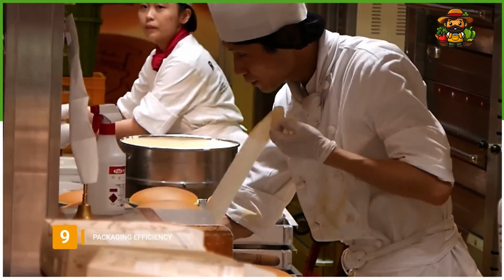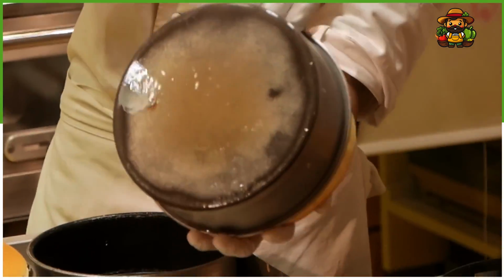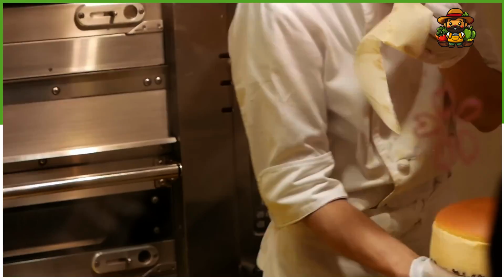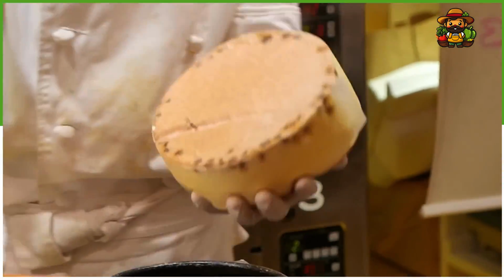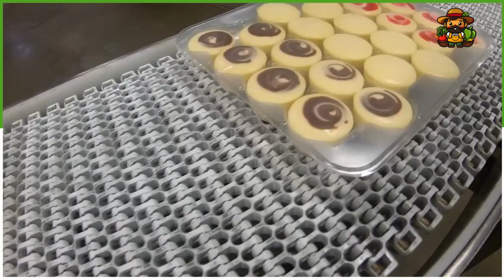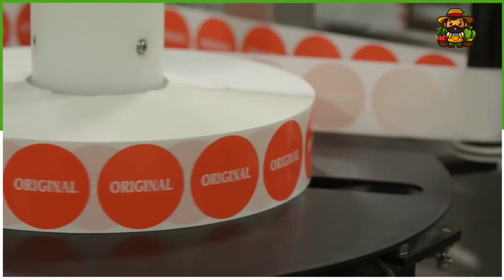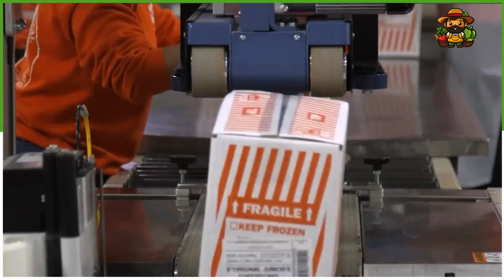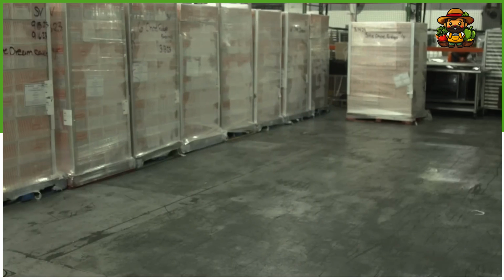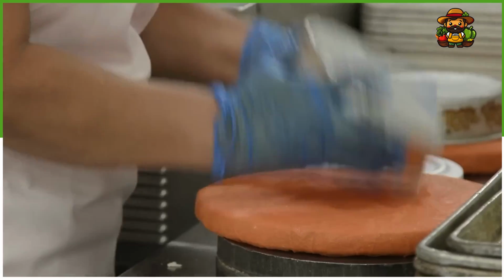Packaging is more than just putting a cake in a box. It's an art form. Factories use automated systems to package cheesecakes quickly and efficiently. After freezing, each cake is shrink-wrapped to preserve freshness, then placed in branded boxes that often include serving suggestions and storage tips. These boxes are sealed with tamper-proof labels before being sorted for distribution. Whether destined for a supermarket, a restaurant, or direct-to-consumer shipping, every package is inspected to ensure it meets strict quality standards. Some factories even include QR codes on their packaging, allowing customers to trace the cheesecake's journey from production to purchase.